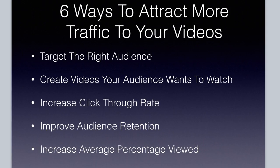Okay, I want to look at these 6 ways that you can attract more traffic to your videos. So I'm just going to have a quick look at the questions here.